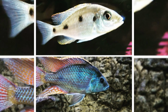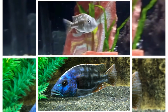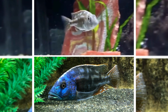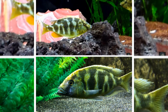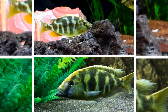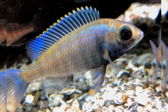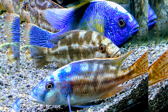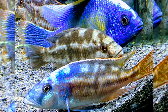A series that was pretty popular in the Instagram photos were the then and now photos that showed fish when they were juvies and then after I had grown them out. These photos got a lot of comments and were actually included in one of my videos. Here's the Placidochromis gazelle, a young gazelle, before his body had colored up. Beautiful juvie. I'm a little bit obsessed with haps, as you know.